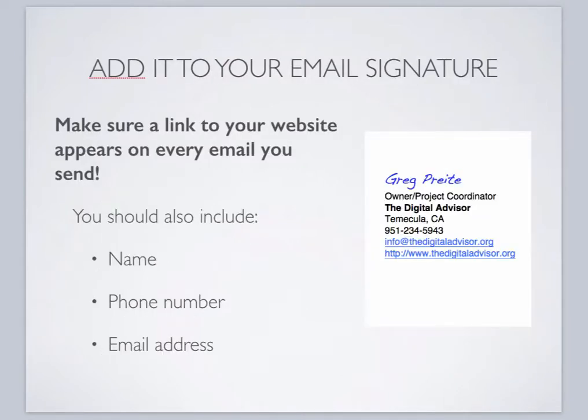Another really simple strategy for getting your website address out there to people, and it's something that I don't see people do a lot, but you really should, is just add it to your email signature. This would be the information that automatically gets populated on every single email that you send. And you should also include things like your name, your phone number, and your email address in that signature.